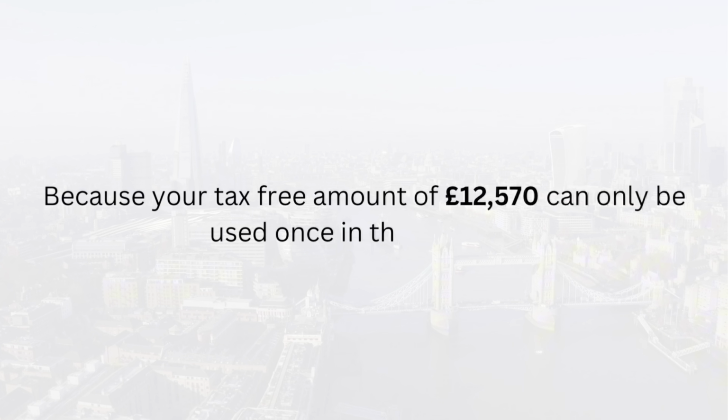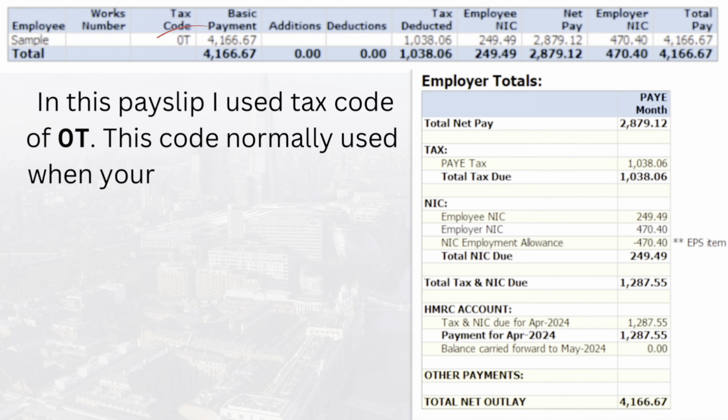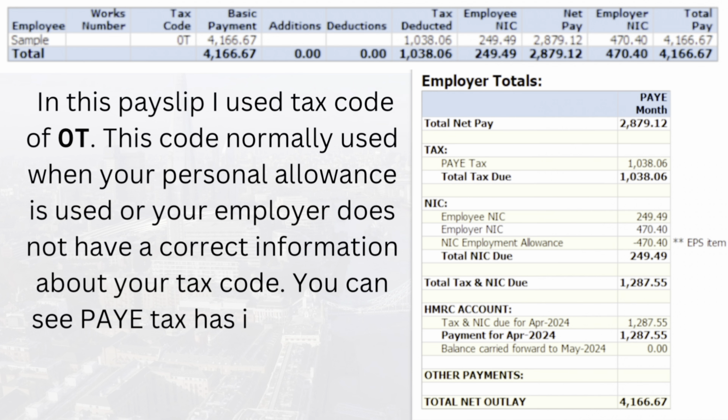Now let's have a look at the next payslip. In this payslip, I use the tax code of 0T. This code is normally used when your personal allowance is used up or your employer does not have correct information about your tax code. You can see PAYE tax has increased to £1,038.06.